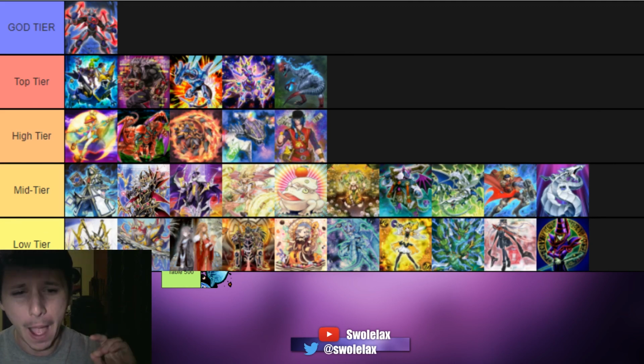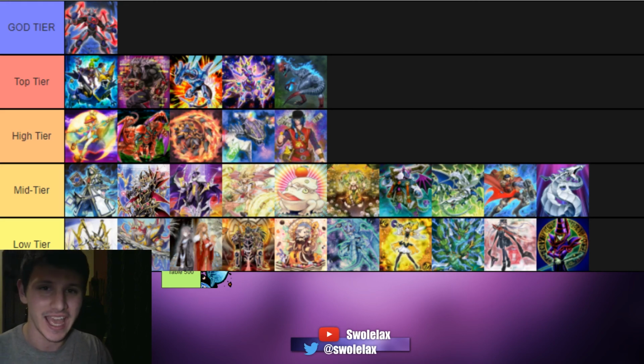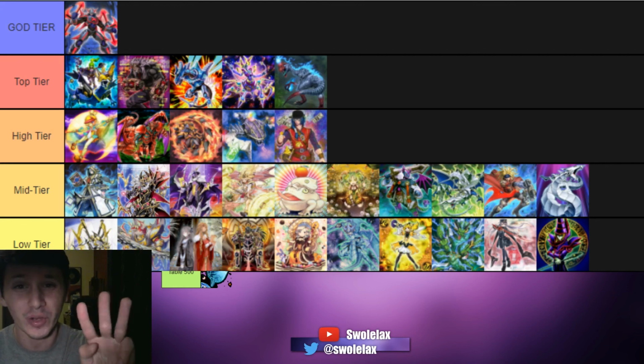A lot of different options this deck has available. Main deck Nibiru, OTKs, Destiny Hero Plasma. This thing has everything for every occasion. God tier, definitively. Again, for the third format tier list in a row. Three God tiers.